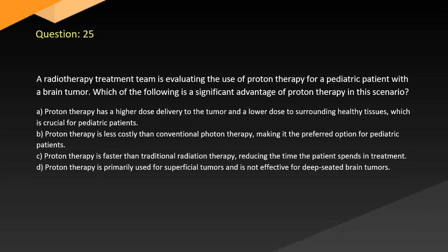Question 25. A radiotherapy treatment team is evaluating the use of proton therapy for a pediatric patient with a brain tumor. Which of the following is a significant advantage of proton therapy in this scenario? A. Proton therapy has a higher dose delivery to the tumor and a low dose to surrounding healthy tissues, which is crucial for pediatric patients. B. Proton therapy is less costly than conventional photon therapy, making it the preferred option for pediatric patients. C. Proton therapy is faster than traditional radiation therapy, reducing the time the patient spends in treatment. D. Proton therapy is primarily used for superficial tumors, and is not effective for deep-seated brain tumors.